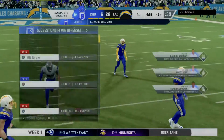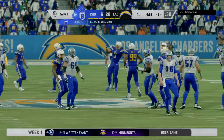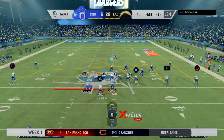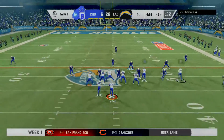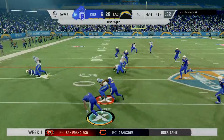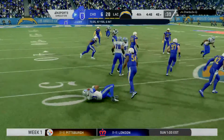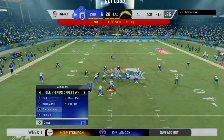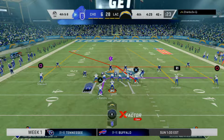Now, meanwhile, a pass that should have been intercepted, but it winds up falling incomplete. That time trying to find Gerald Everett, and it's third down. Again, Goff. They'll set up the screen to Barkley. And this one goes nowhere. Losing yardage on the play back at the 46. Fourth down now after a loss of 2.